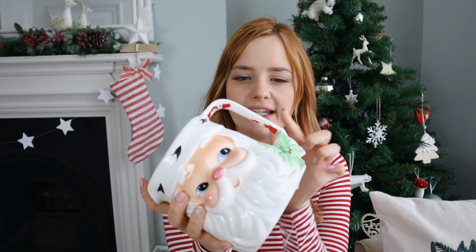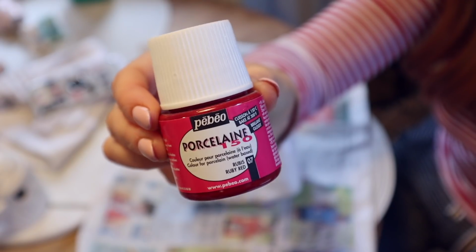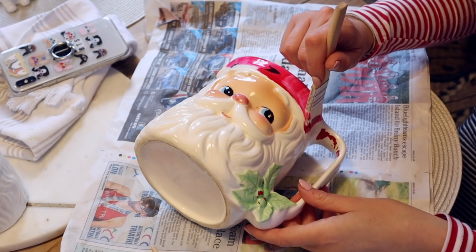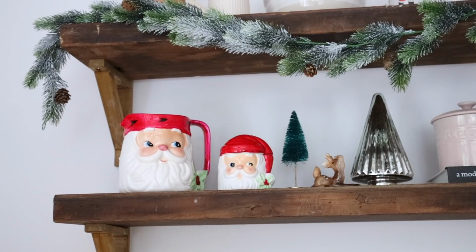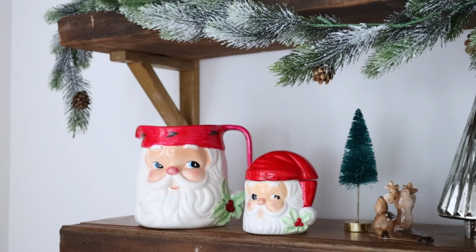These fit the bill. As you might be able to see, all of the red from the Santa's hats has come off. So I picked up some red porcelain paint and I'm going to attempt to paint these. We'll see how that goes. I'll try and keep you updated, but I love them so much. This one was £3.99 and this one was £2.49. I'm so happy. Those are probably the best things I've ever found. I think it's all downhill from here. But we're going to keep going.